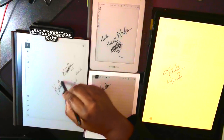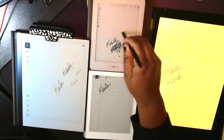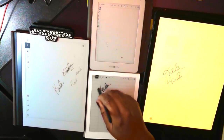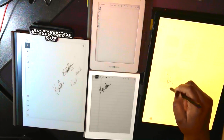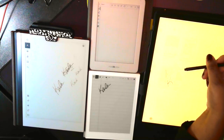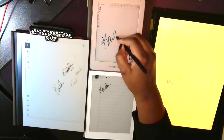Okay, let's see if there's any eraser function. Nope. Now, it erases on the Scribe. Does not erase. So, interesting. It erases on the Scribe and it erases on the Boox. Interesting, right? If you turn it upside down.